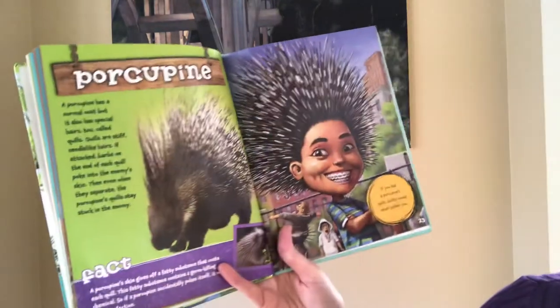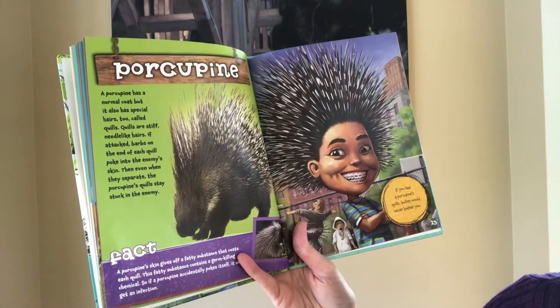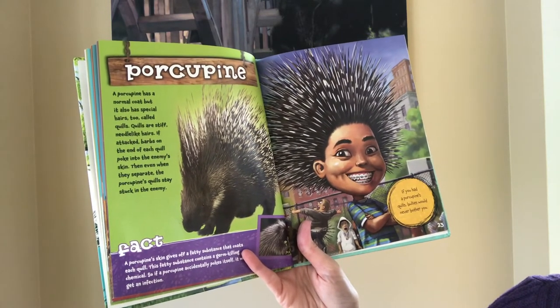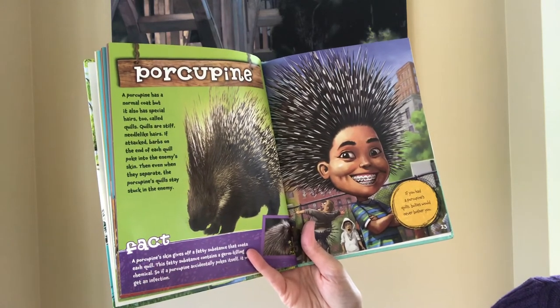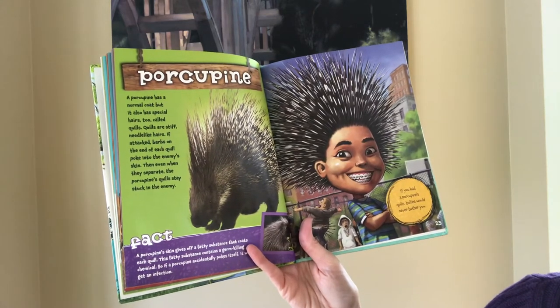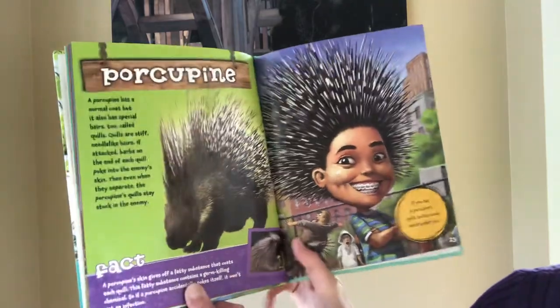Porcupine. A porcupine has a normal coat, but it also has special hairs too, called quills. Quills are stiff, needle-like hairs. If attacked, barbs on the end of each quill poke into the enemy's skin. Then, even when they separate, the porcupine's quills stay stuck in the enemy.